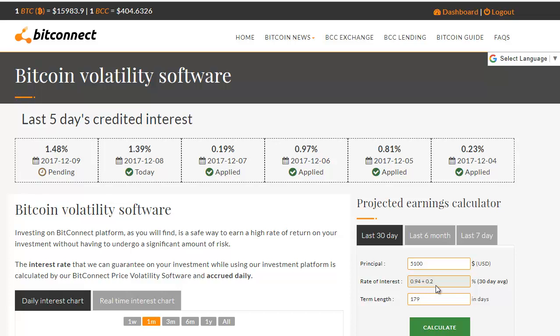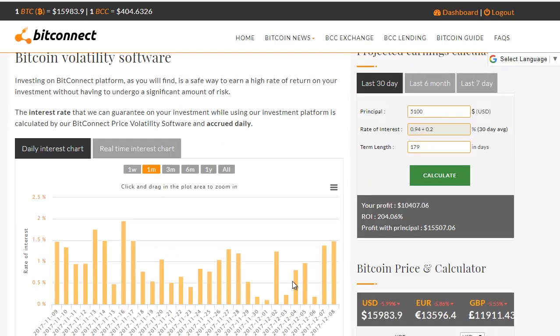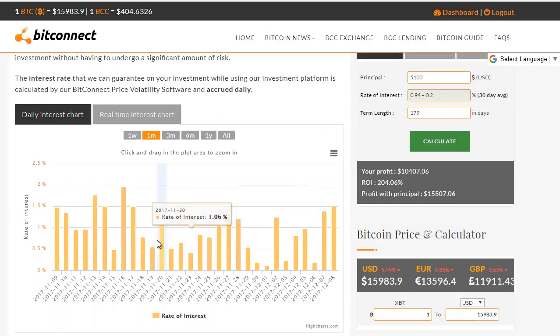You see, it's added to 0.2%, 5,000, and then this is going to be our profit. So remember, we have 5,000, just 179 days, whatever that comes out to. So we're going to get about 200% on our money. Remember, we're putting in $5,000, $5,100, or more if you wanted to. The profit after 179 days is going to be 10,000. That's not an extra 5,000. That's double that, because after that 179 days, it'll be released. My full amount will be released. I could even keep it in, or I could just keep the profits, or the profits with the principal will be $15,500, or give or take, whatever it is. Now here's a picture of the volatility chart going back for the last month. We'll go back to the last 3 months.